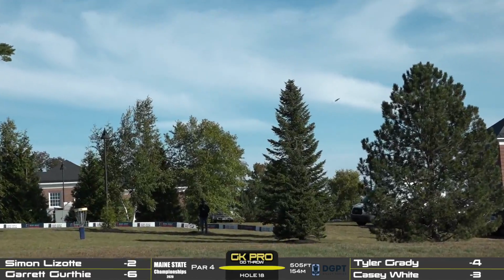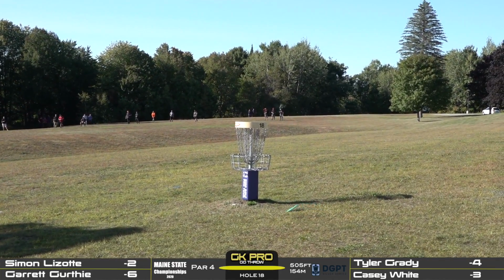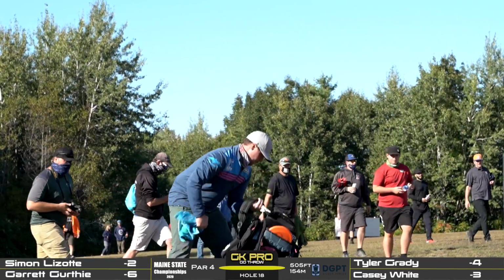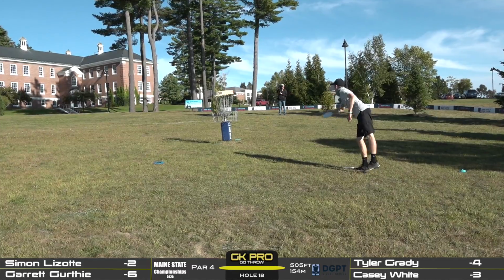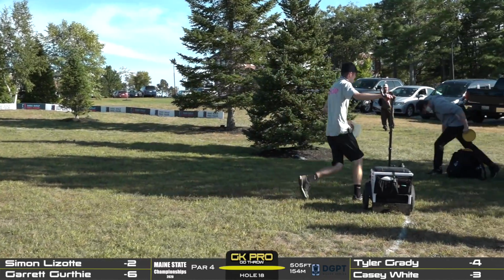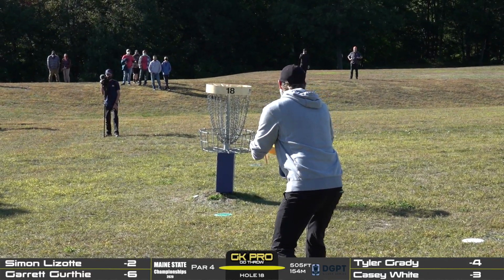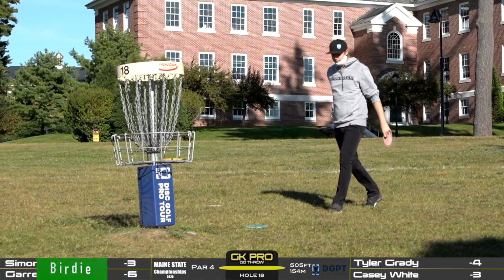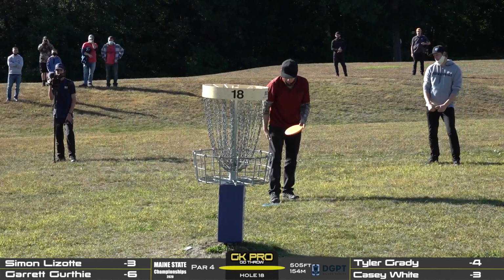See Garrett, even from the short distance, going with that Firebird, skipping it up, and that's a tap in. Another drop in 3. You can see there, everyone inside circle. Oh no, oh, Casey. He's not happy about that. Birdie there from Simon, finishing off the day at 3 under par.